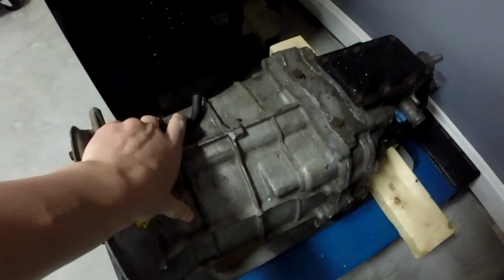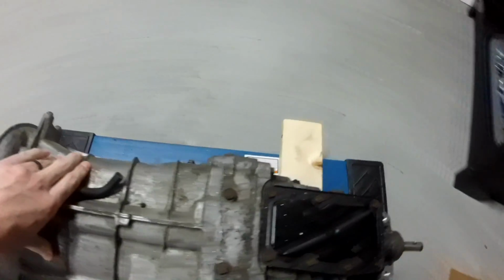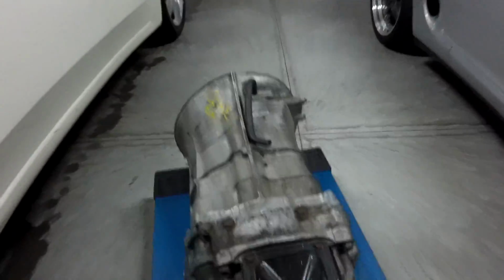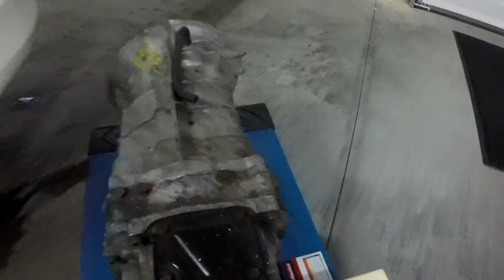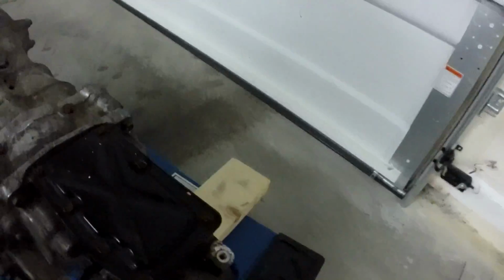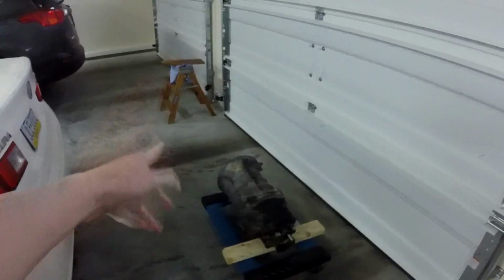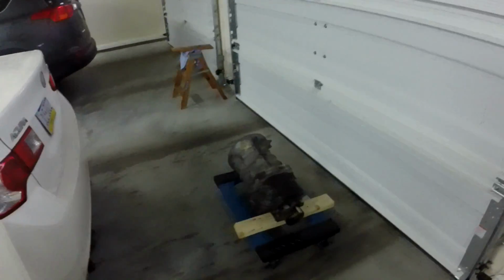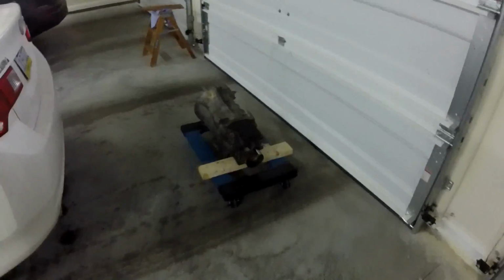Take this and roll it this way. Let's go like this and roll it on down this way. Because this is going away. Guy's going to pick it up today. $250. She's gone. Don't need it anymore, so it's out.